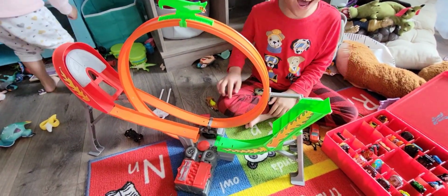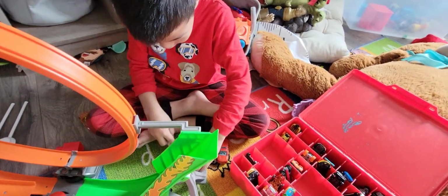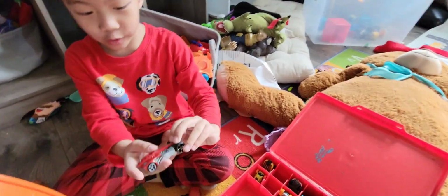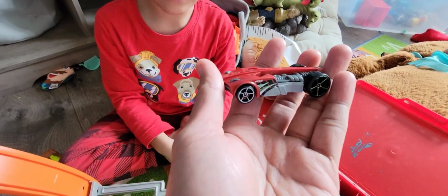I hit my knee. Okay. Because the wheels are too... Okay, sorry for the mess, guys. We still have to clean up our playroom after this. Okay, what is this? Let me see. I broke the sides before.